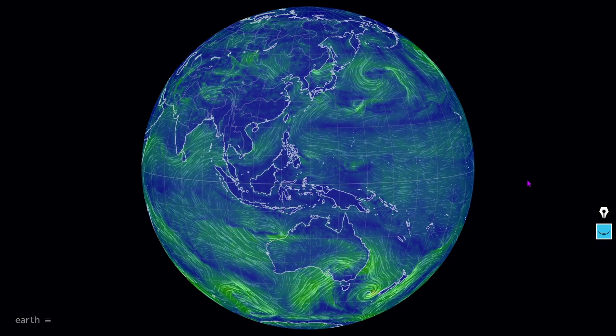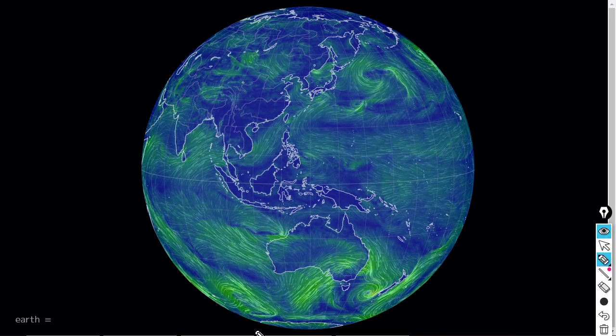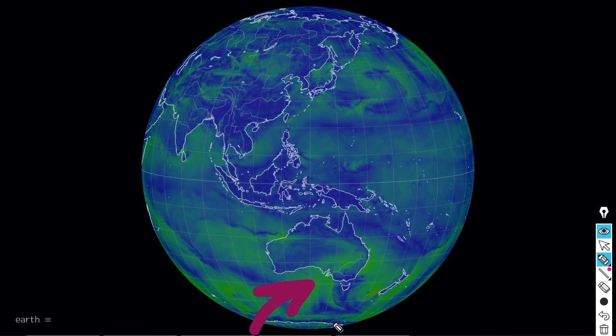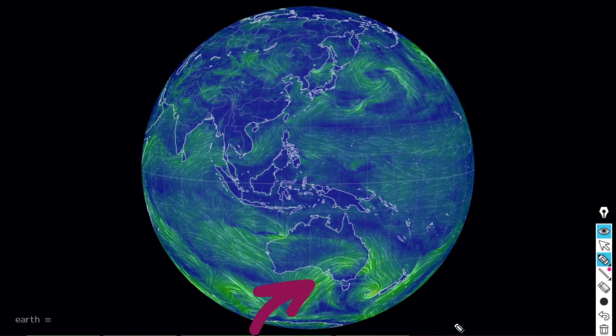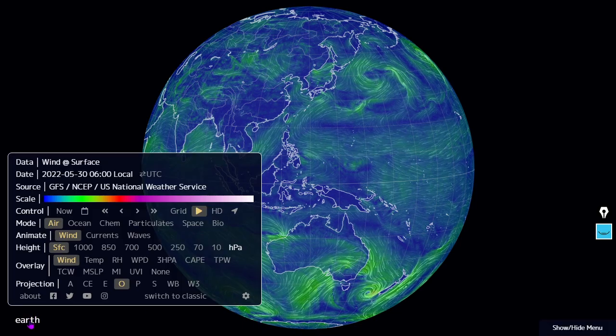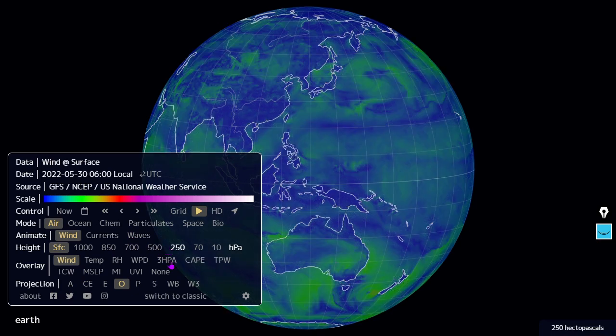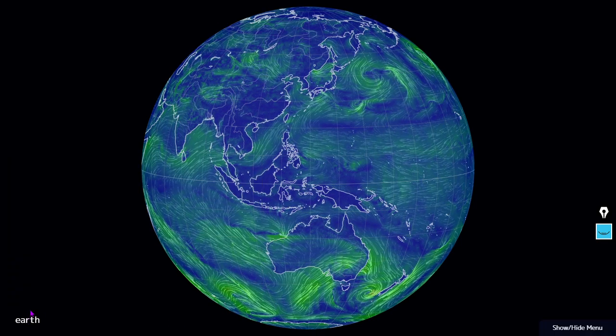First thing we're looking at are the surface winds of the eastern world. There you have it. We've got some cold winds blowing into southeastern Australia over the Southern Ocean. Those are Antarctican winds showing up there, making for a cold day in western Tasmania as well, most likely. Here is also a powerful low there in between southern New Zealand and Tasmania.